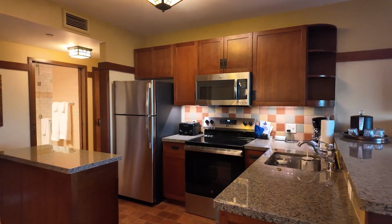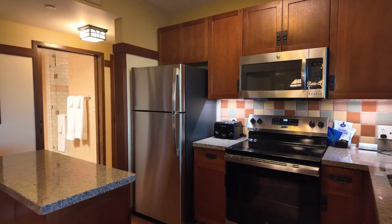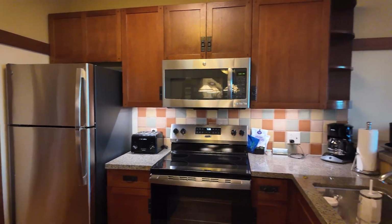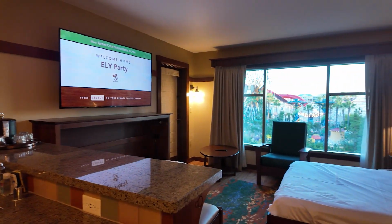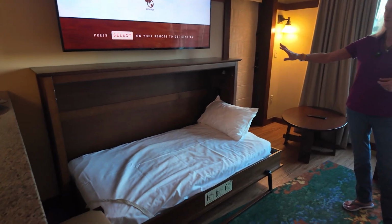It was just renovated, and it's more of a refresh, not like a full renovation. Definitely check out our room tour. We go through the whole villa. What I mean by refresh is they updated some of the flooring, updated the stainless steel appliances, and added the Murphy bed, which is huge, and the trundle. So it's like 3 more places to sleep. They added a couple of features, but a lot of it's the same.